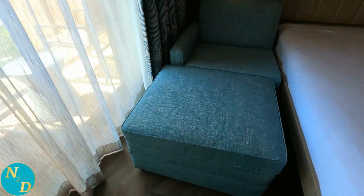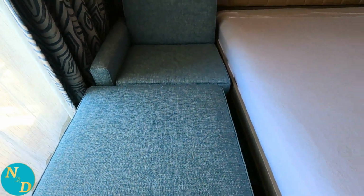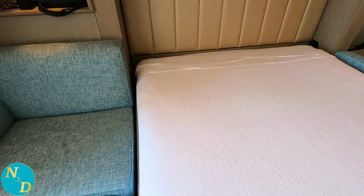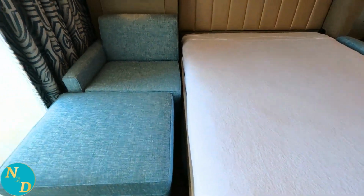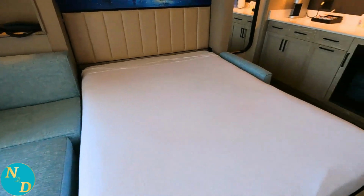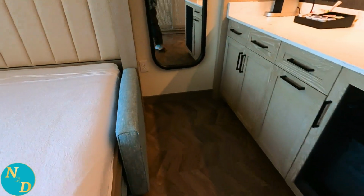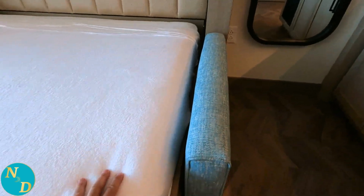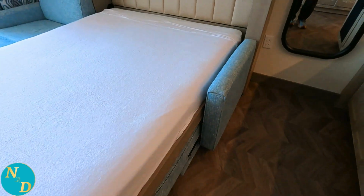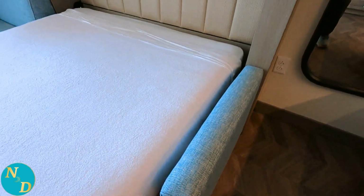Now you see why I was thrilled that this ottoman moves. Because if you're on this side of the bed, how in the Sam Houston are you going to get out if these things are not movable? Like you're trapped. You got to roll over to that side of the bed. Even though you're going to have to shimmy down to put your legs over here to get out of the bed. Because this guy, he is not moving.